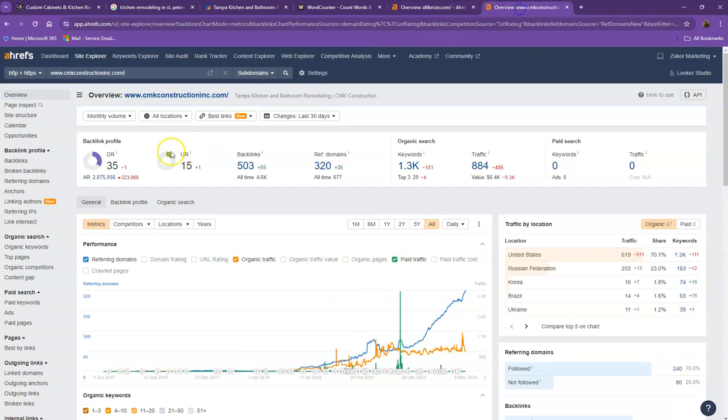So with DR and UR, it shows that Google finds their website a much more trustworthy and a stronger website. That's also because they have more backlinks. They also have more keywords, which gave them more traffic. If you look closely, they actually have a much better ratio between their backlinks and the strong backlinks. They also have more keywords, and that's how they were able to get more traffic.